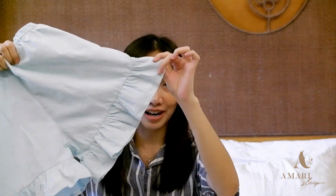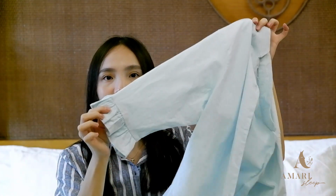I super duper love their loungewear sets. Okay, so now I'm gonna share with you what I love about each set or about each piece. So for this one, I super duper love the color of this set, so dreamy, as well as this detail right here, right? And also here. You know, taking your loungewear to the next level, really.